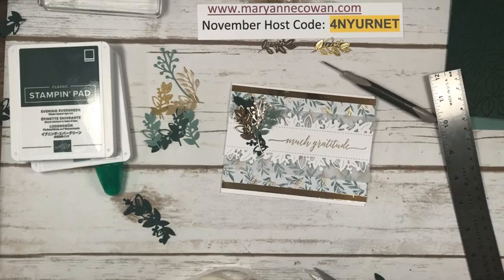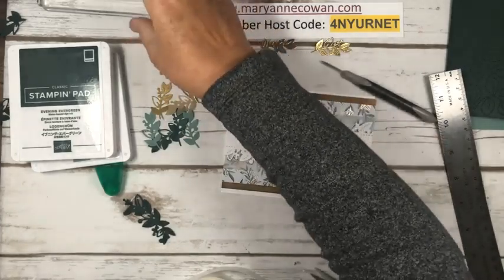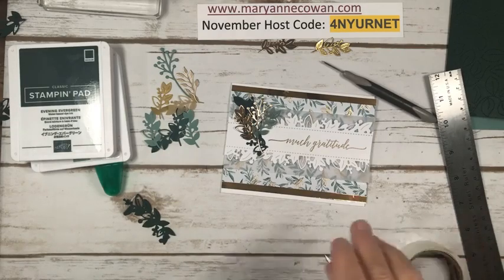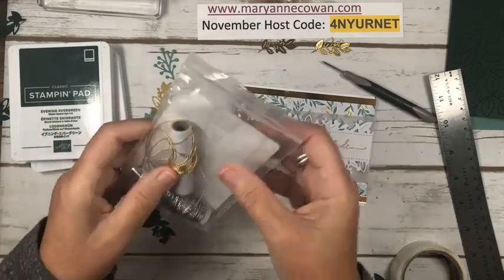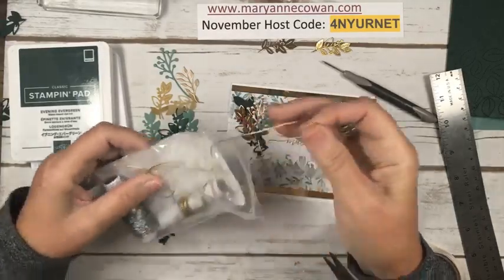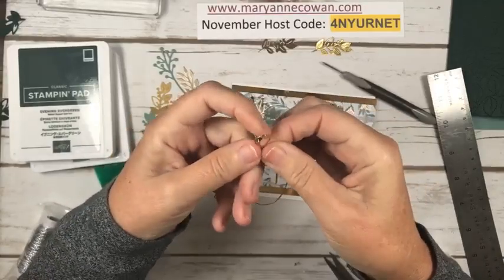Now I'm going to find my ribbon. My gold shimmer ribbon. I wonder if I used it all. It's actually on low inventory, so maybe we'll use some of this. I think the shimmer might be nicer. Let's try because I have a new roll of shimmer here that we can grab if we need to.